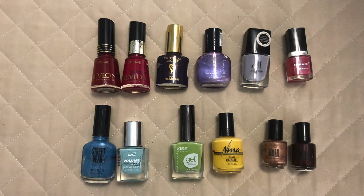All right, let's see, what's the next picture? Oh, the next picture is all of the colored nail polishes that I am currently working on panning. Notice there's two reds in there.